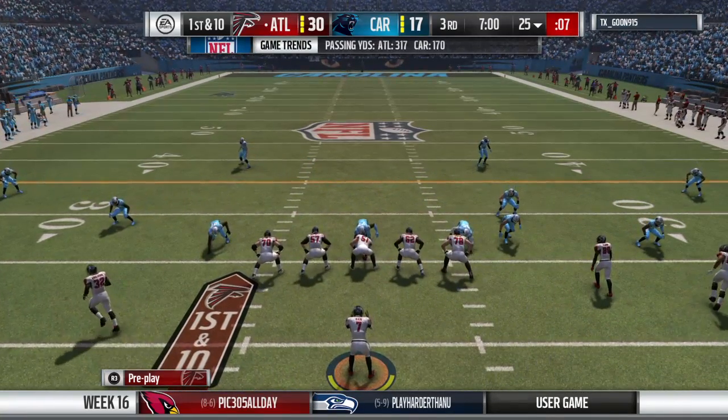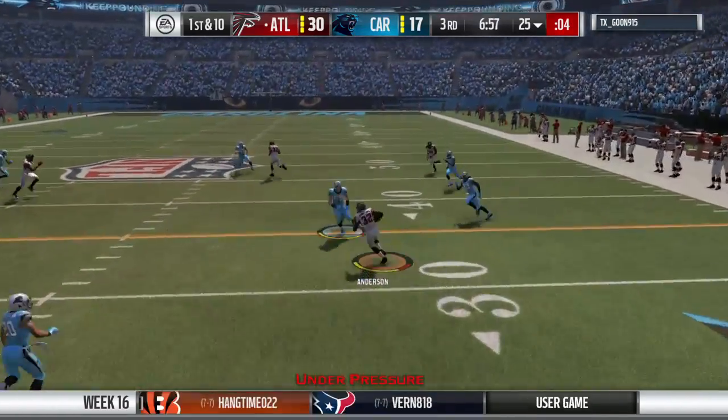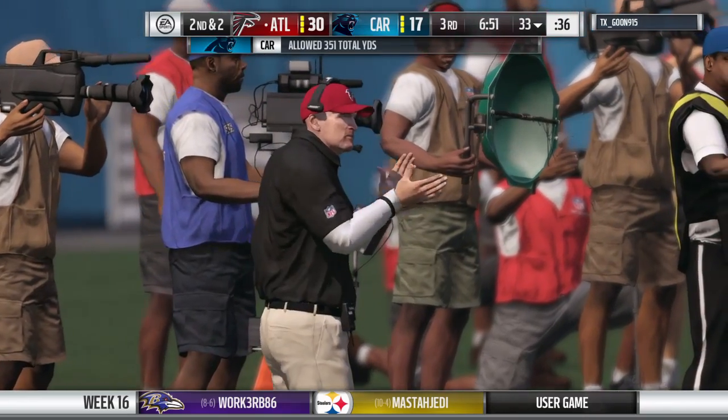They come out 5 wide, 3 of them to the right side. They'll need to get the play off quickly. They'll come out throwing here on first down. Looking for his running back, and he's got him. It's an 8-yard pickup, and it'll be a second down.